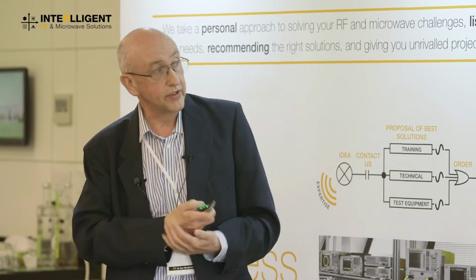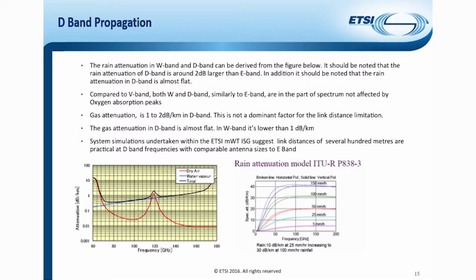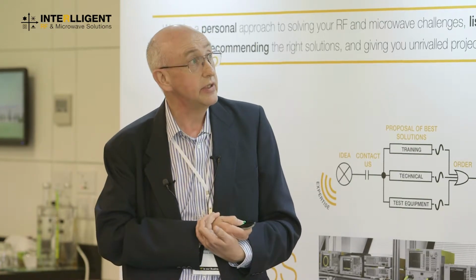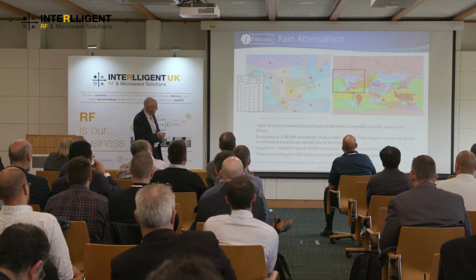But the system simulations that have been done do show that it's quite feasible to design links that will work over several hundred meters, even up to 175 gigahertz. Perhaps too much detail here.